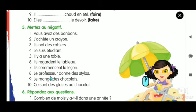Eighth one, un is here. So it should become de. Le professeur ne donne pas de stylo. And this one is again du. So de. Je ne mange pas de chocolat. Okay. And the last one is what? See, être verb. Now you should be very careful. Ce ne sont pas des glaces au chocolat. So don't change here because it is the verb être. Our verb, change it. I will show you the answers. Don't worry.